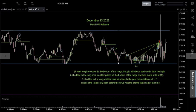I went long here because I saw prices bounce off the bottom of the zone right here, and you could say this was a higher low, but it's questionable. I was forcing it a little bit going long right here, but this is where I entered on trade 1. So then prices came back down to the lows of the zone, and that's pretty much where I got trade 2. So I added to the long position at trade 2 after prices hit the bottom of the range, and then they made a higher low at A.